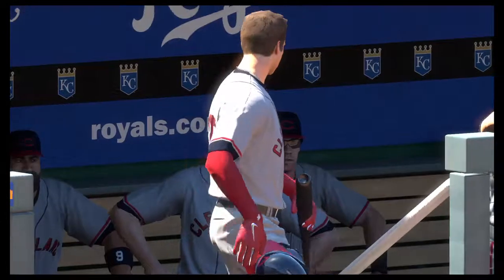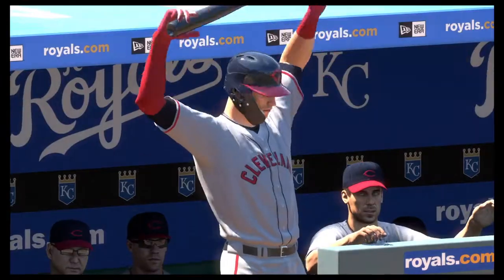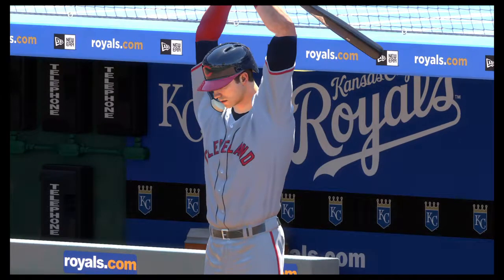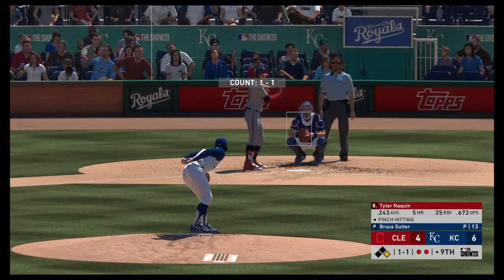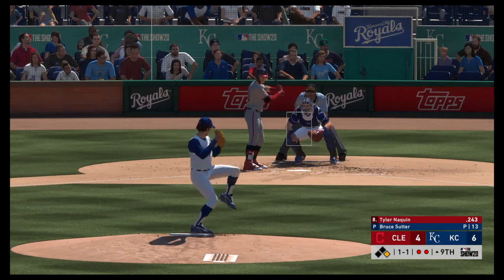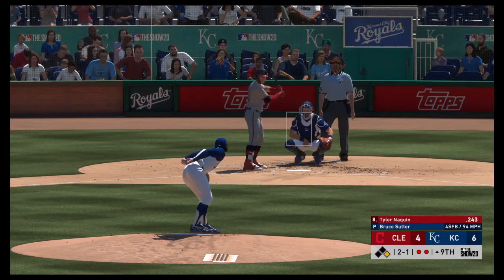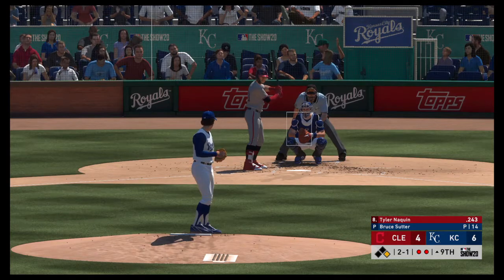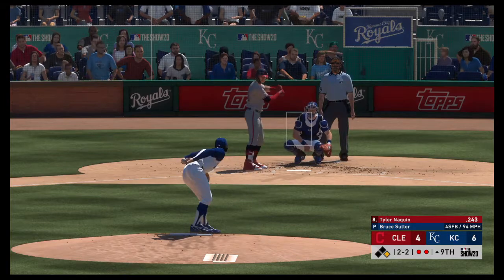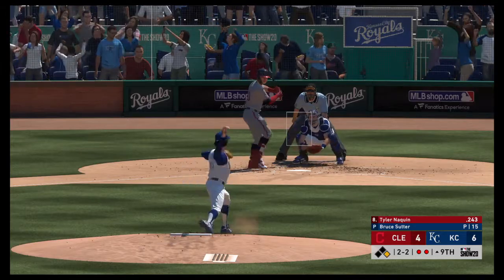Tyler Naquin will be called upon here to hit with the game on the line. Number 30, Tyler Naquin. A runner on first with 2 away. Just off the outside that time, laid off for a ball. And this is swung on and missed. So with that, they find themselves down to their final strike here this afternoon. Last strike now for Cleveland.